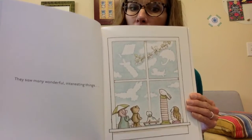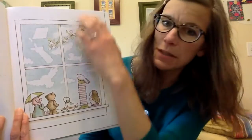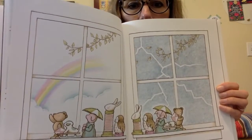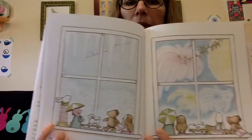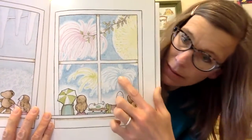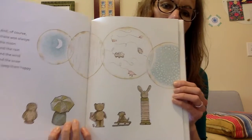They saw many wonderful, interesting things. They see clouds in all different kinds of shapes. Look, there's the bunny. There's an umbrella, a rainbow, some lightning. They look a little worried in the lightning. Oh, it must be winter. There's icicles. And then in the summer, there's fireworks. And of course, there was always the moon, and the rain, and the wind, and the snow to keep them happy.